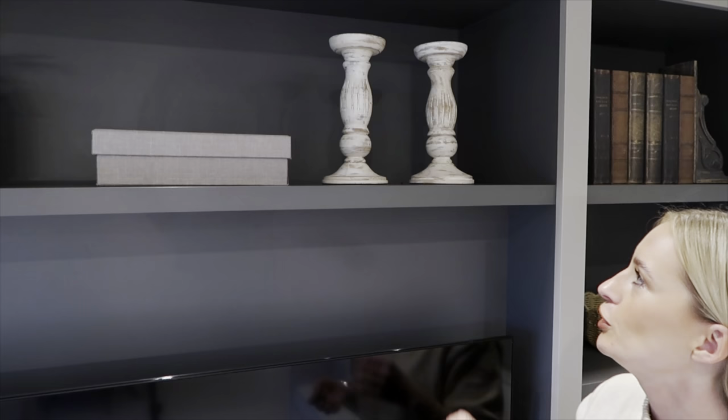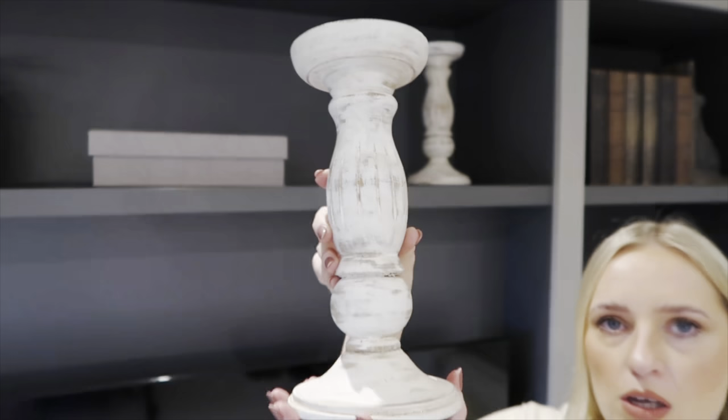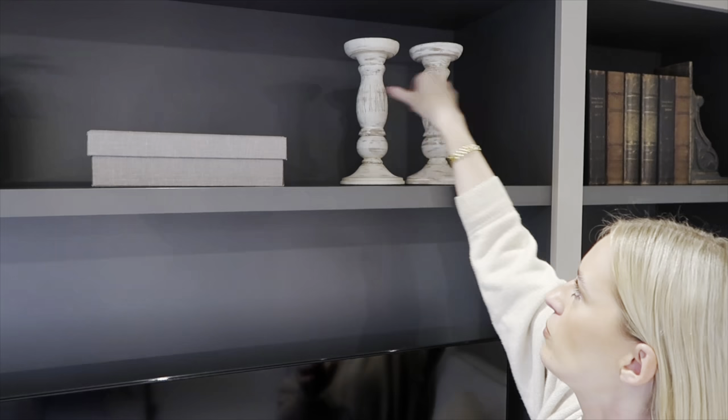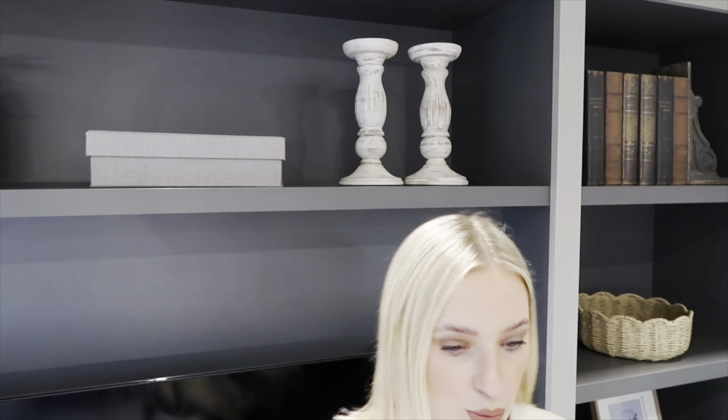These are the candlesticks. So you see what I mean with bringing the rustic element to it. It's a nice cream, but it's got these brown textures that I absolutely love. And I just really like styling two of them side by side. But if you wanted to have it on a windowsill, you can pop a pillar candle on top of it. That'd be really nice. And then I will bring you back down here.